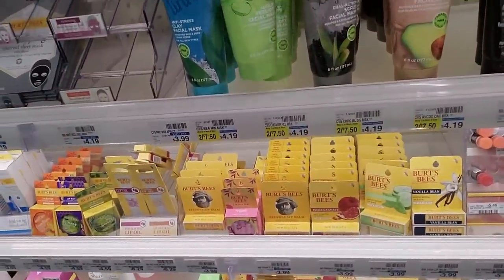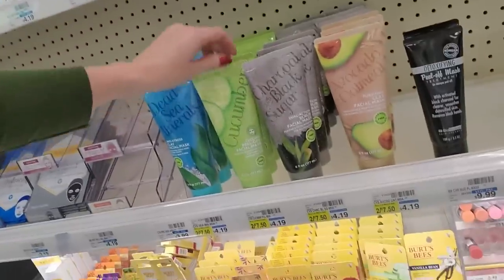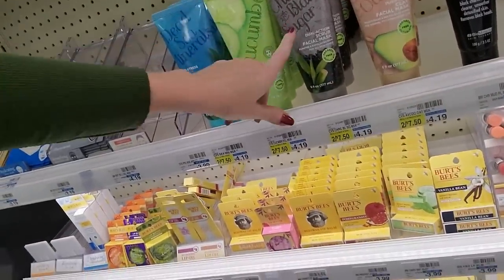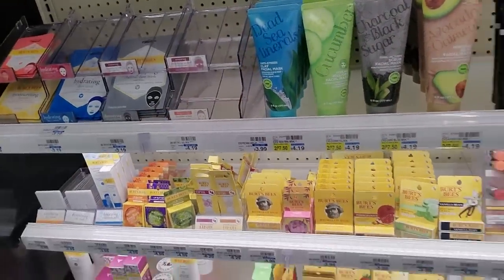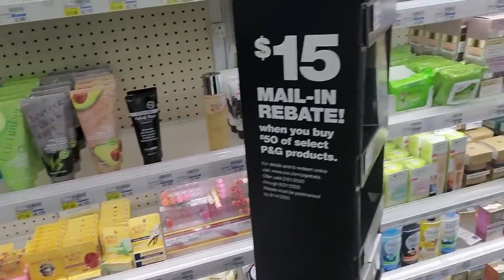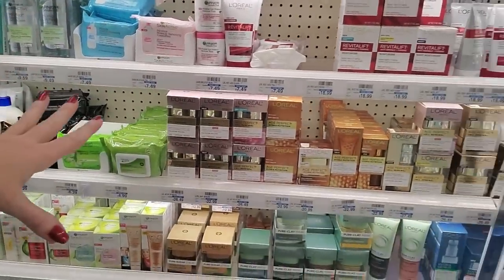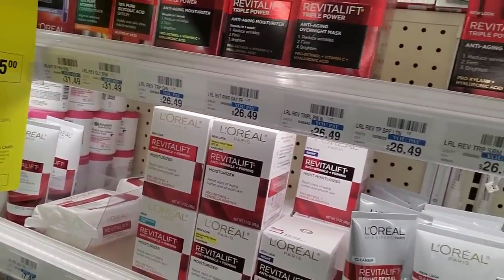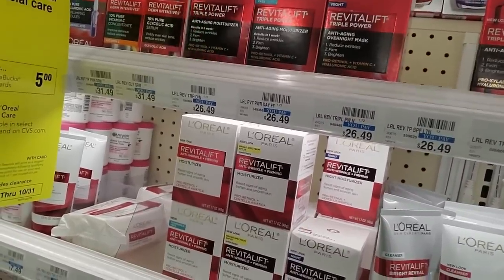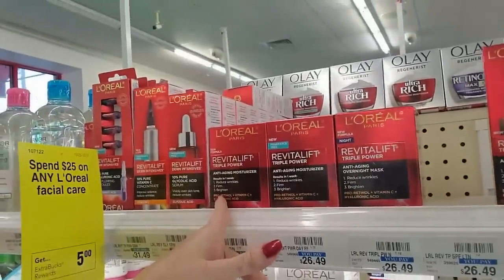You can also get a peel-off, a cooling peel-off facial mask in cucumber flavor. Charcoal and black sugar. Avocado and oatmeal. Dead Sea Minerals. Ooh. I love how these shelves are lit because you can see everything so much better. Revitalift Triple Power. Anti-aging moisturizer. It just does everything. It's like the Miracle-Gro of face products.